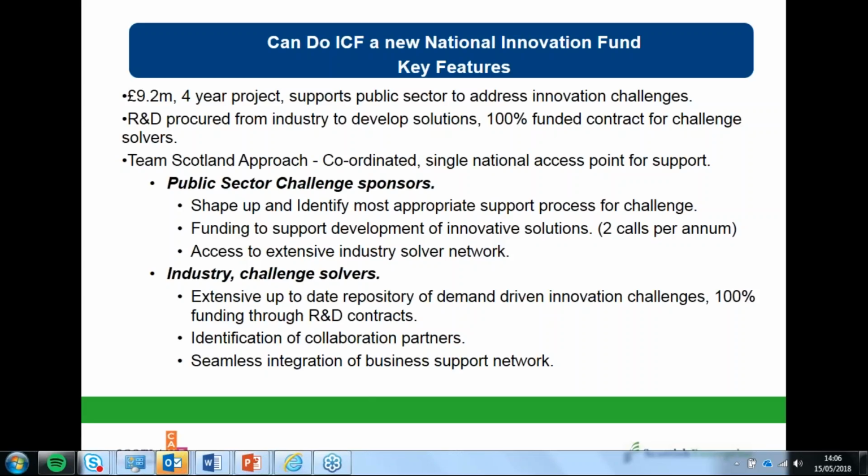The fund itself provides up to 100% support to the public sector, but it does it on a call basis, so it's competitive. We make no bones about that. But the competitive element allows us to put a timeline on it to stimulate action, and it allows us to evaluate and rank the innovation challenges on the potential impact, and I'll discuss that later on.